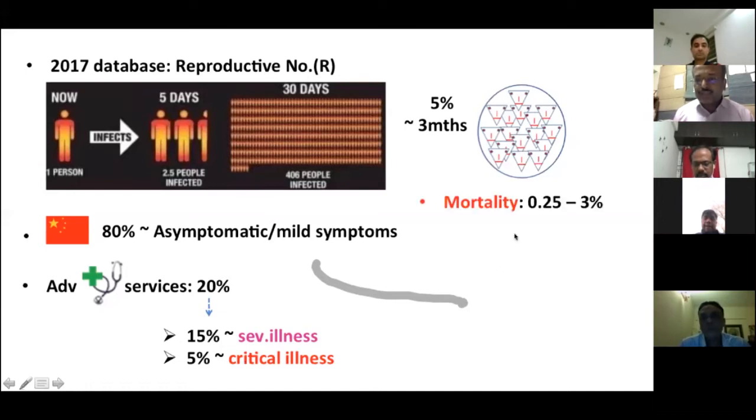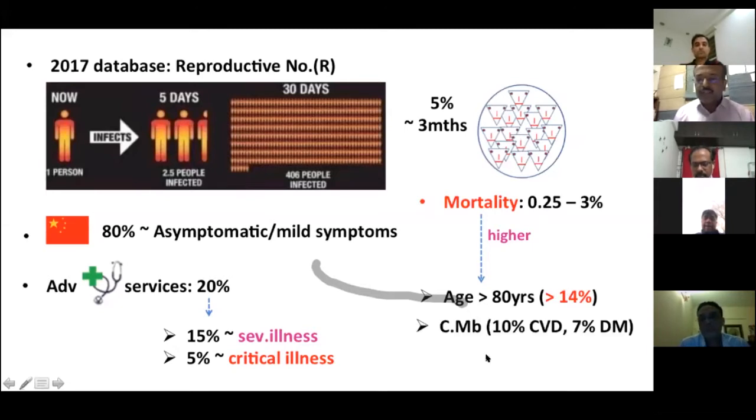So the mortality from the Chinese data is 0.25 to 3%. And it is shown to be higher in elderly people, where mortality can be more than 14%, or in patients with a lot of comorbid problems. So 10% with cardiovascular disease and 7% with comorbid diabetes had a higher mortality. And it is clearly shown that the mortality in COVID is higher than seasonal flu, where seasonal flu mortality is only 0.1%. So this is the backdrop as to the number of cases that would possibly need our ICU admission. So it's around 5%, if you look at it.